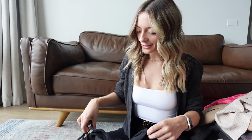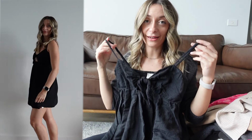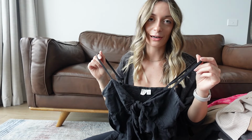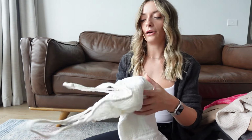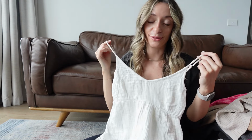These next two dresses I purchased when I was in Mexico, I think, because I was just very desperate for some linen dresses that you could chuck over your bathers. So I don't love them. I would love to replace them. If you guys have any recommendations, comment down below, let me know. But I have this black one, and then I just have a white one as well. As I said, they're just great to have for the beach. You just chuck them over bathers.